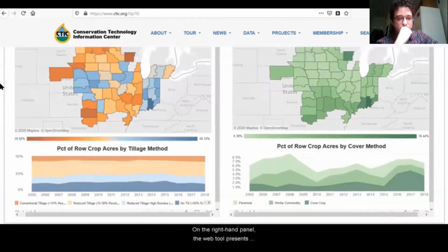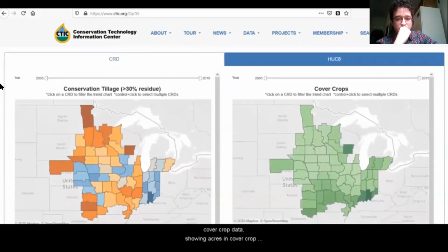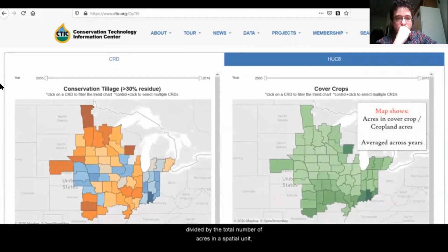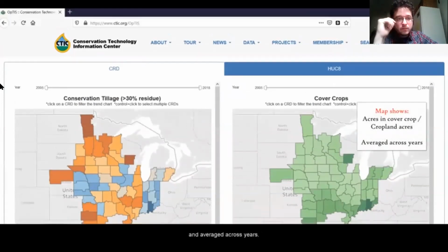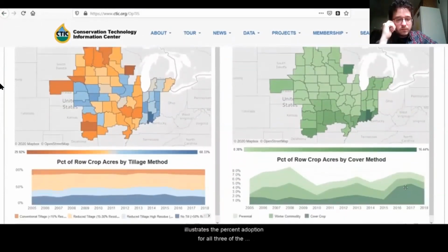On the right-hand panel, the web tool presents acreage and cover crops, perennials, and winter commodity crops. Here, the map illustrates only the cover crop data, showing acres and cover crop divided by the total number of acres in the spatial unit and averaged across years. Meanwhile, the trend chart below illustrates the percent adoption for all 3 of the cover crop types in OpTIS.